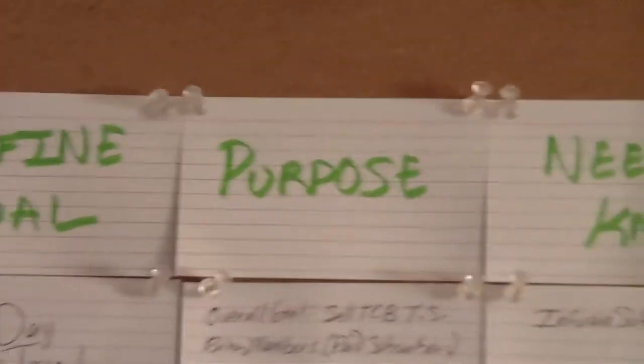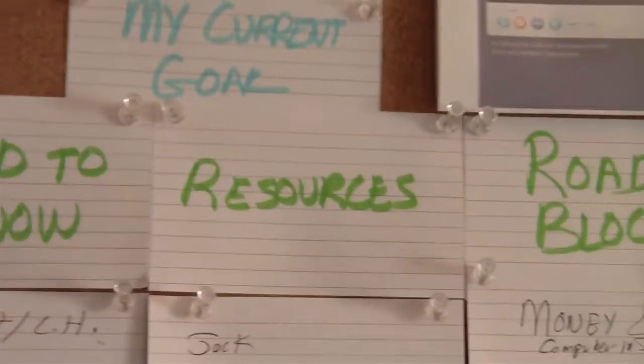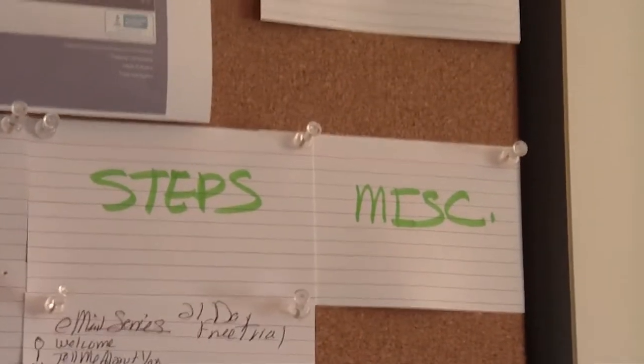First you got to define the goal. Its purpose, what you need to know. What are the resources that you currently use? What are the roadblocks? What are the steps you're going to take to get to that goal? And obviously the miscellaneous. And I have my vision board.